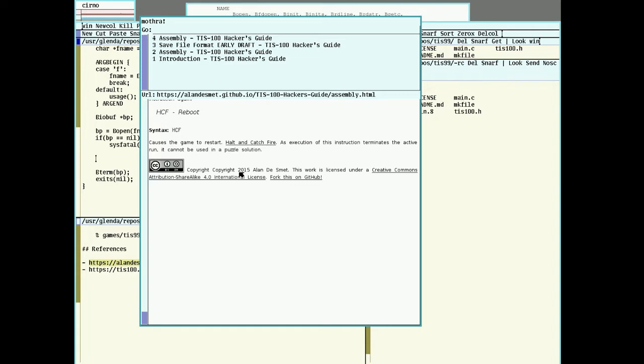So the problem with awk is I am going to simulate a TIS-100, and keeping data structures in awk is a little messy. I don't like doing it very much, to be honest. Anyways, we'll just start, we'll read in text.